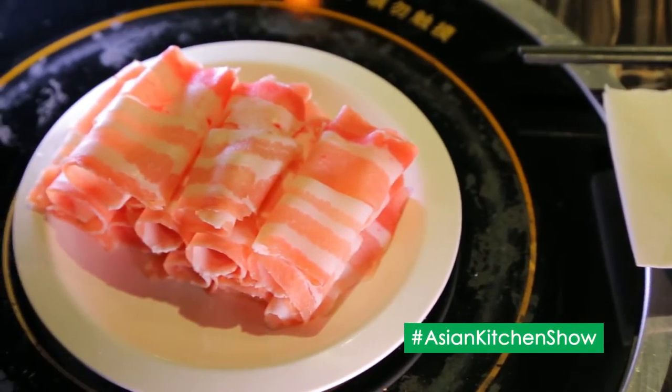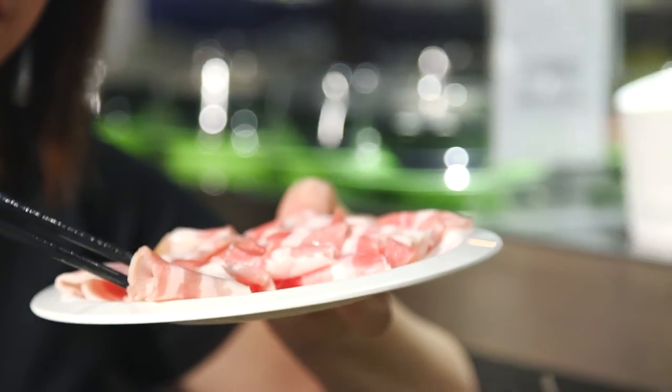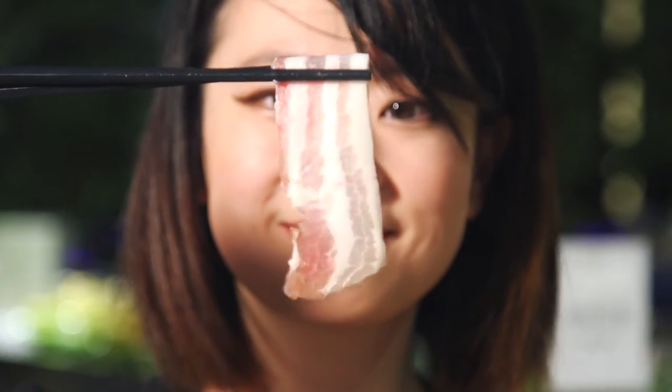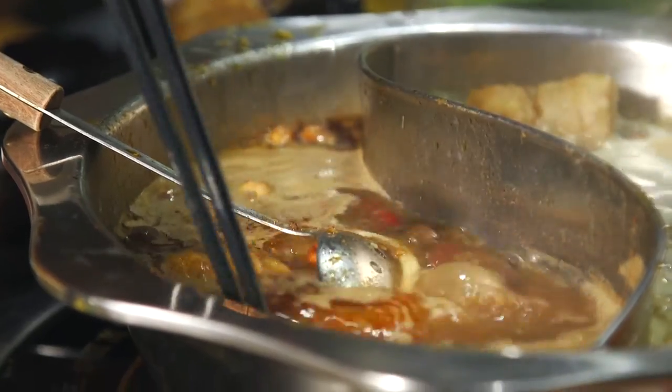If you think lamb and beef are the only options for your dining experience, think again. At HOTPOT 828, they also have organic chicken slices and thinly sliced pork. These little details give you a whole new experience.